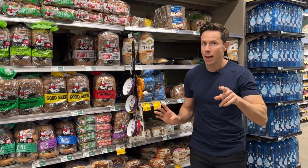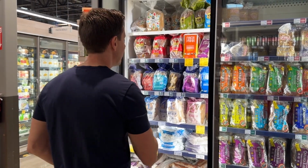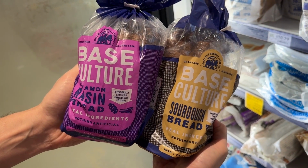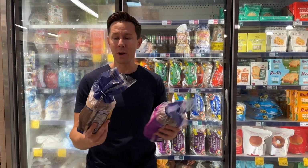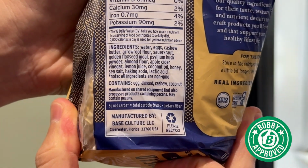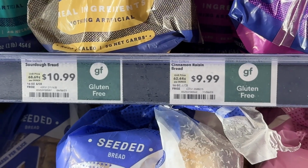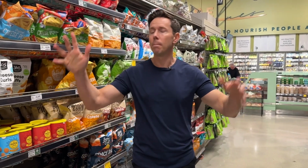And my favorite that I use almost every day is right over here. You have to come to the freezer section. But I love this keto bread from a Florida-based company, Base Culture. Either the sourdough bread or the cinnamon raisin one makes a mean keto French toast. It doesn't have any gluten. It's paleo. It's keto. It's made with water, eggs, and cashews, almond flour, and coconut oil. It's a little expensive, but it goes on sale once in a while. Load up, keep it in the freezer. It's unbelievable.